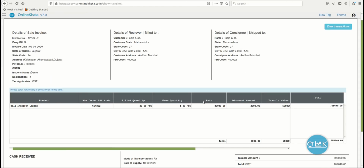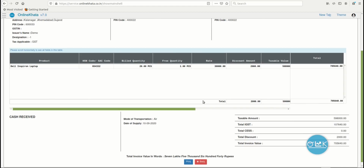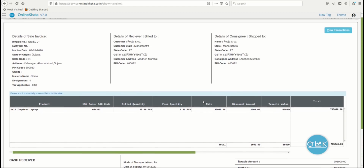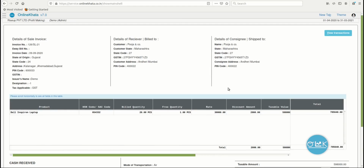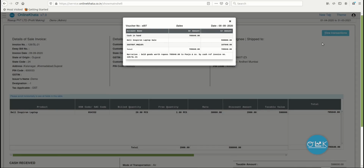So once you make an invoice, what do you do with it? Generally, you would have your invoices sent over to your accountant, who then makes accounting entries, or what are called vouchers. Now, that actually increases one unnecessary task. What OnlineKhata does for you is it automates those entries. So let's have a look at the entry which just got created due to the invoice.